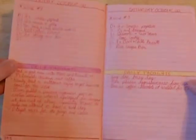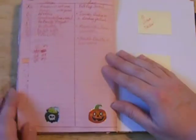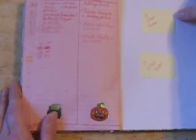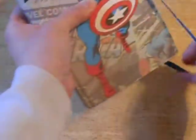Dailies. We're getting to the end here. Dailies, dailies. Here I started tracking what I was eating. But that didn't last long. Another note from my mother. And then I had a migration helper in the back of things to keep, things to leave. And then just some Post-it notes that I was using to help myself. And I believe that is it. Yep, that is the end of that bullet journal.